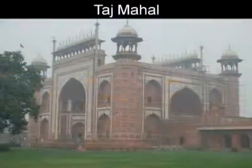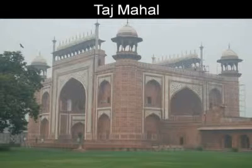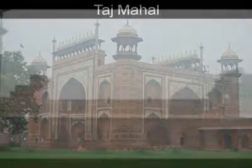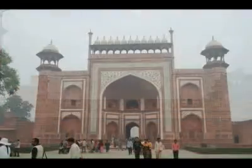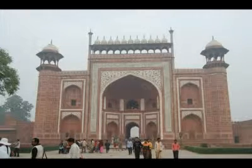We went to the Taj Mahal, and of course, of all the days for it to be foggy, they said this was the first day that they'd had with fog, and who knew when. So some of the pictures are kind of cloudy. You can just barely see back here in the back, Taj Mahal. This is the entrance to it. We could see it just fine there, but it didn't come through well on the pictures.